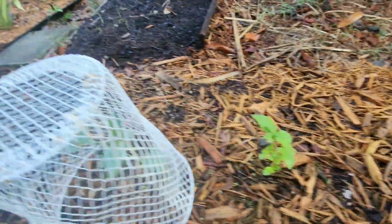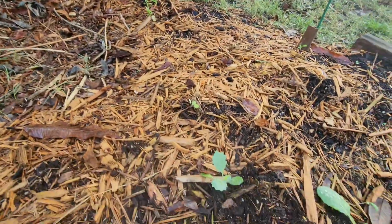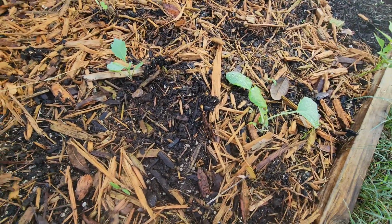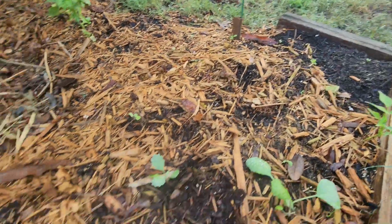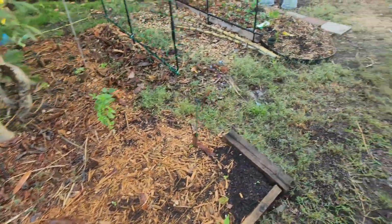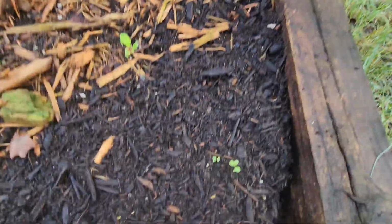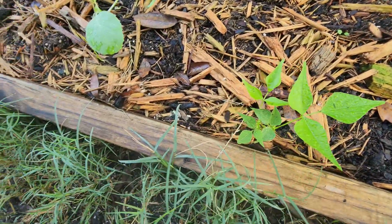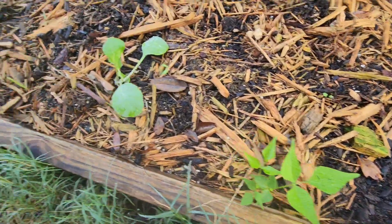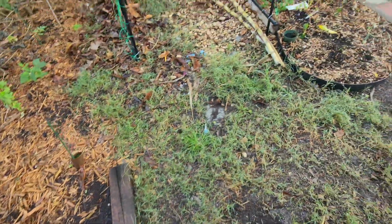But I have 1, 2, 3, 4, 5, 6, 7. A little one down there, 8. So that's good. And I can spread those out and let them grow happily over here. Just a little lettuce. That's a green bean. And I put some more green bean along here. And there's onion out here.